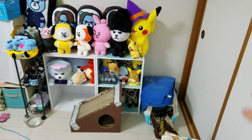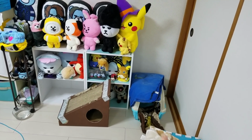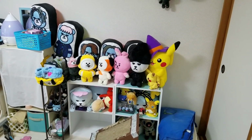And I have in the corner here, this is a carrier, but Miko really likes sleeping in there, so I leave that out for her. She doesn't sleep in beds too often, but she really does like sleeping in this one, especially during the winter time. And I have all my collection here.